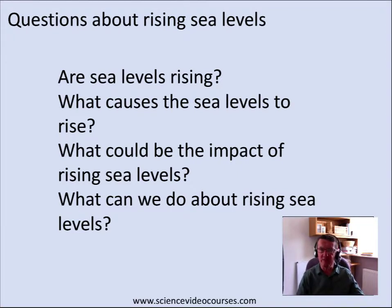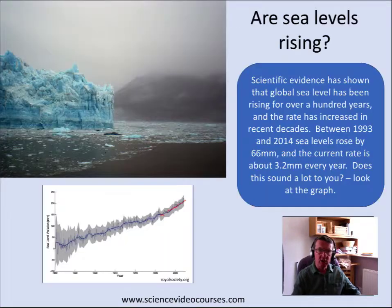We're going to look at 4 questions related to rising sea levels. Okay, so first question, are sea levels rising? I'm reaching here in my drawer for a ruler just to show you something in a second. Okay, I've got my ruler here.